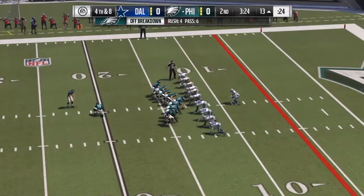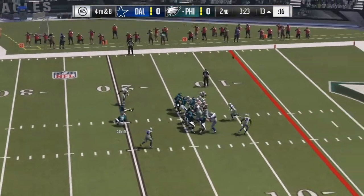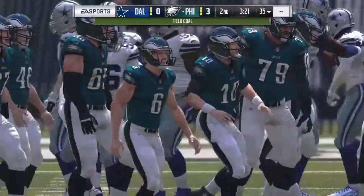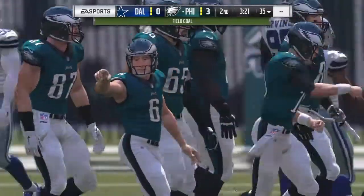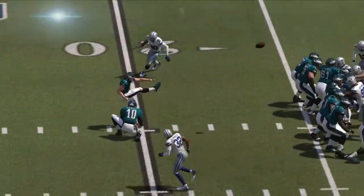So now on is Caleb Sturgis for the Eagle field goal. And Sturgis able to knock it through. And the Eagles, they take a 3-0 lead. And we were scoreless up until this point in the second quarter. Now we finally have a little action. Let's see where this action takes us.